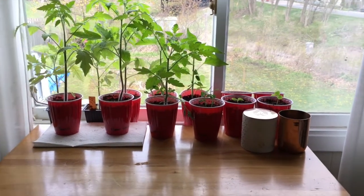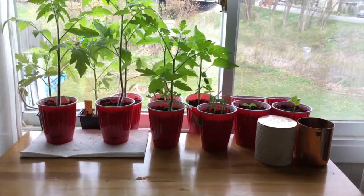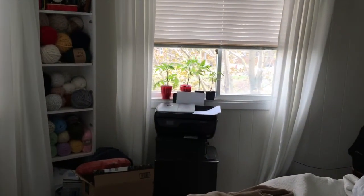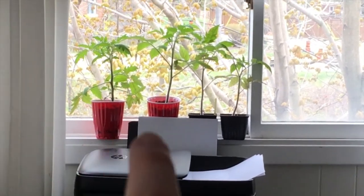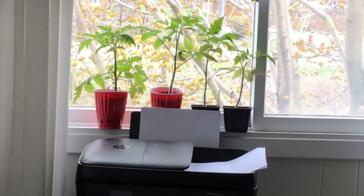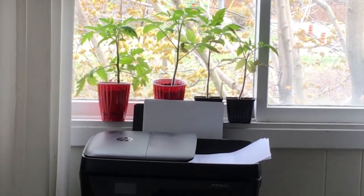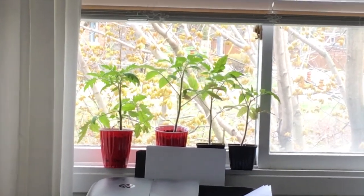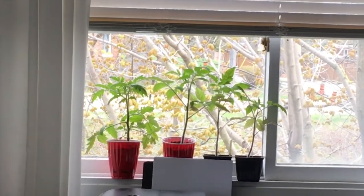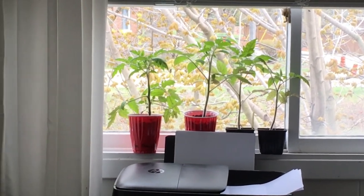Okay, so now we're up in my bedroom, which is upstairs. This window is an east-facing window, and then I have another window over there that's a south-facing window. I think they're all San Marzanos. That really amazing one there that's really thick and strong, that's a bumblebee cherry tomato. And I have my printer propped up there because at night I put the window screen down, so I use it so it's not pushing against the tomatoes.